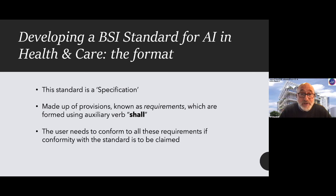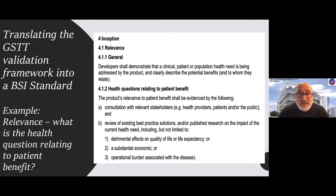So we had to turn our GSTT framework into something which was much more precise, much less ambiguous, and auditable. This is just one example. We took the GSTT criterion of relevance, and the question that relates to relevance, which is, what is the health question relating to patient benefit? And this is how the committee has turned that into an auditable specification. Developers shall demonstrate that a clinical, patient or population health need is being addressed. And then underneath that, we've tried to describe as precisely as we can the evidence that you'd need to show you're complying with that specification.